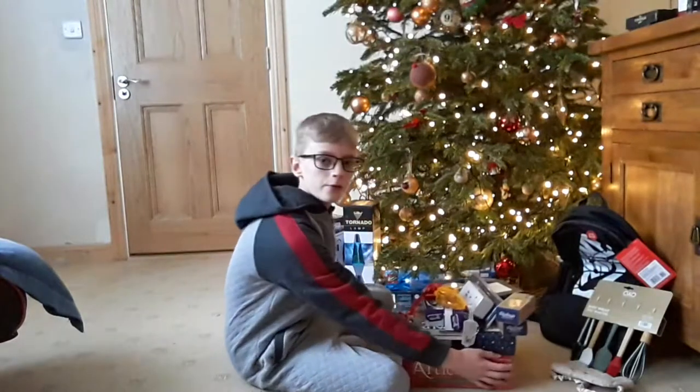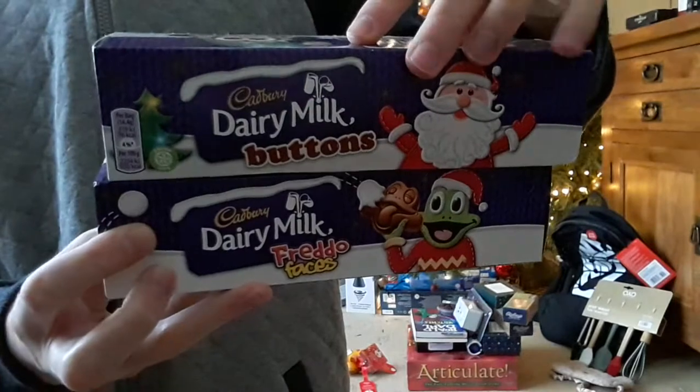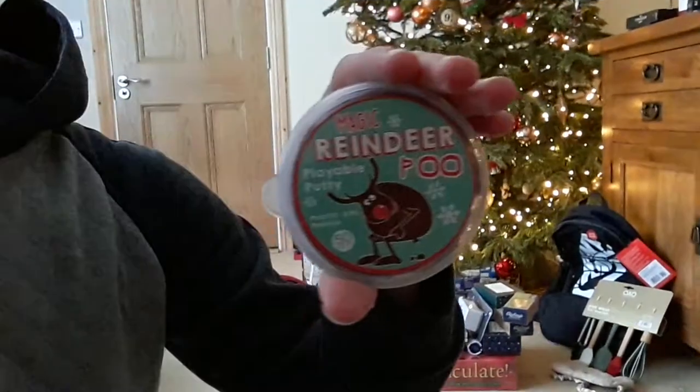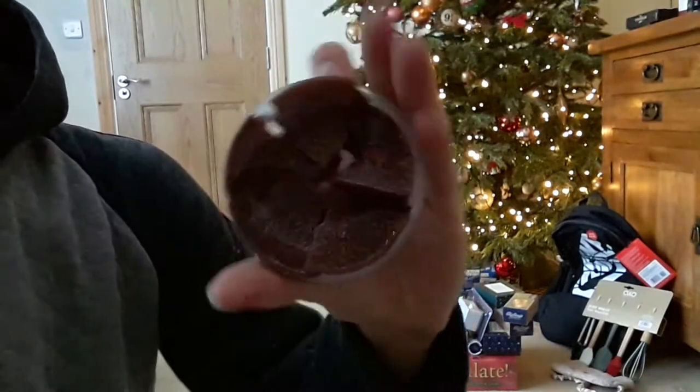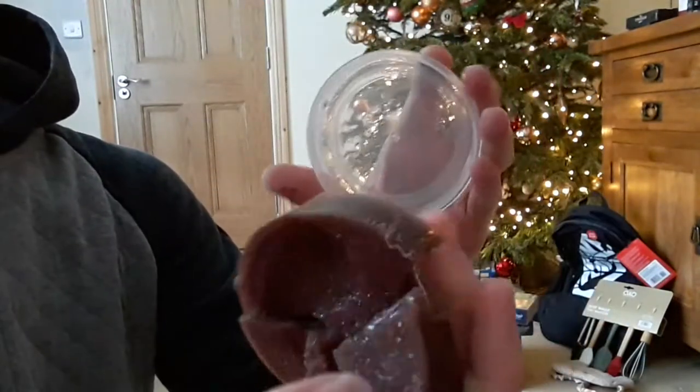Over here, we have just a bunch of things I got from my stocking. We got some chocolates here, some chocolates in a pack. Nice and chocolatey. Even more chocolate, some Dairy Milk chocolates here. Even more chocolate. We have, it's like reindeer poo, and it's slimy, which is really gross. Oh god, I don't know why I got this.